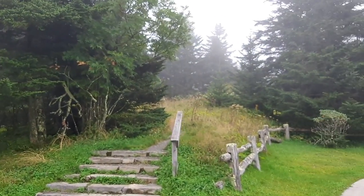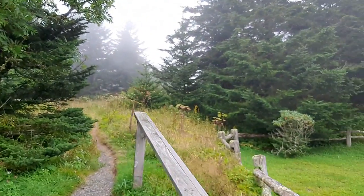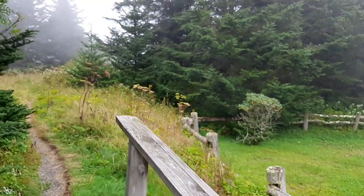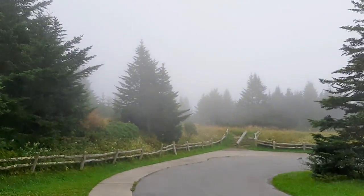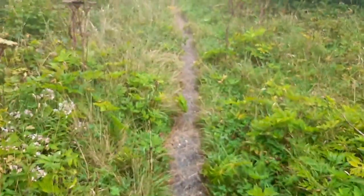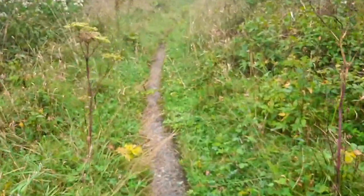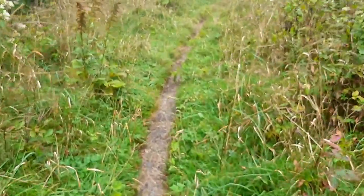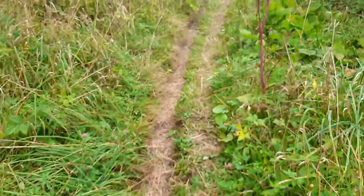Check this out, guys. This is a little trail here. Goes to the High Knob. So we're gonna walk this trail now. There's the parking area. Got this little trail here. Wow. It's very windy up here. It's in the upper 50s. Wow, very narrow trail. Gotta basically walk like one foot over the other.